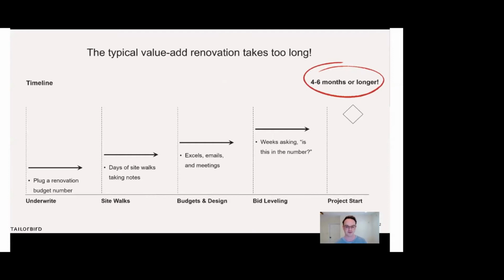The problem is clear. The typical value-add renovation takes way too much time to organize. It takes days of sidewalks scribbling notes. Friendly vendors and contractors go away, work up numbers, and spec themselves in. Then come all the emails and meetings trying to organize the project and get bids. Finally, some poor person has to level everything, and they spend weeks asking, is this in the number? Is that in the number? The projects start 4 to 6 months after underwriting and create a heavy lift for the ops teams. The result is lower IRR, higher costs, and scope that rarely matches underwriting.